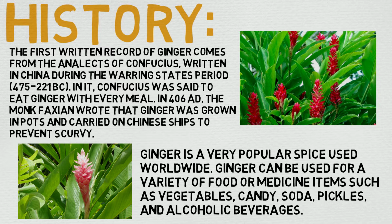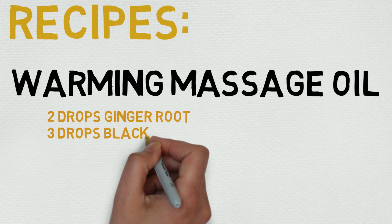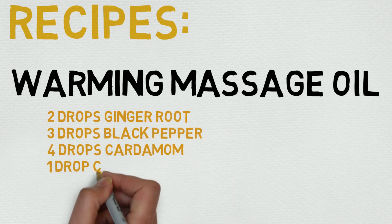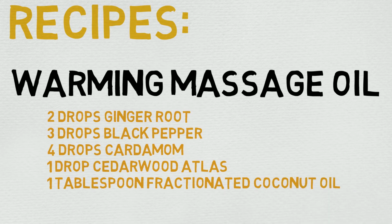Now let's go over a quick and easy DIY recipe. Today we're going to be taking a look at warm massage oil. The recipe is 2 drops ginger root, 3 drops black pepper, 4 drops cardamom, 1 drop cedarwood, and 1 tablespoon of fractionated coconut oil. Mix it together and massage into cold limbs. That's really all there is to it. It's a relatively easy one. I like the massage oils. They're usually pretty good, and the medicinal benefits are certainly hard to deny as well.